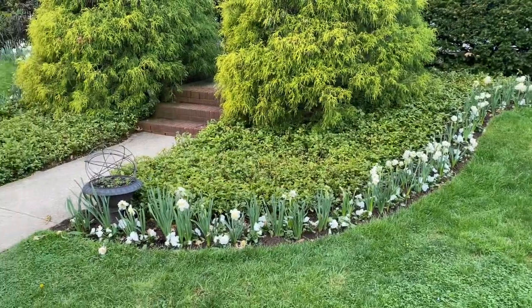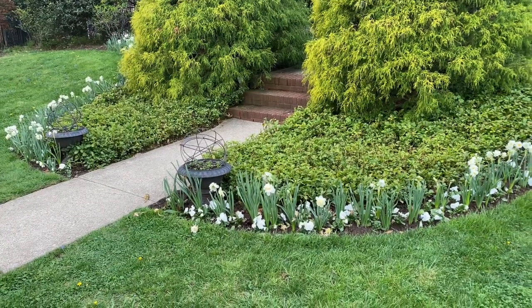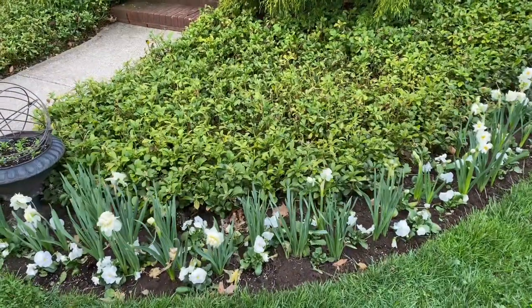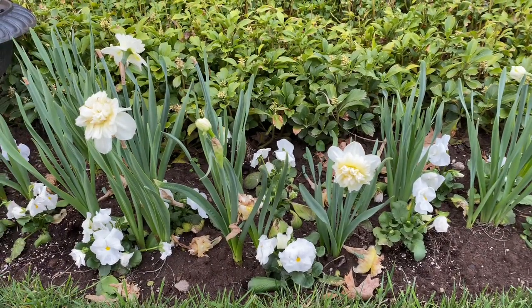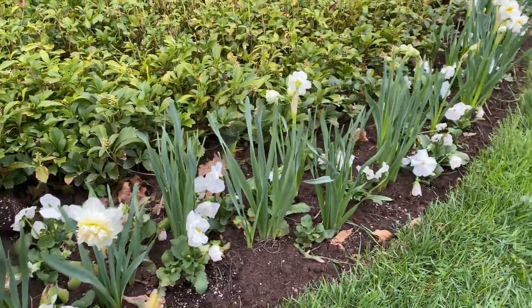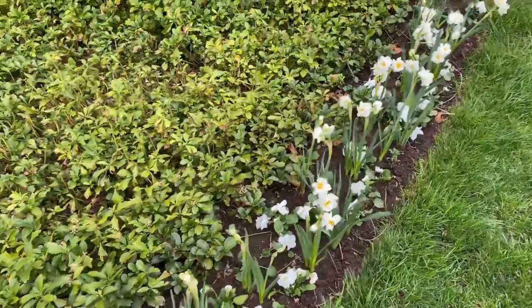Also, I wanted to show you how the front sidewalk daffodils are doing, and also the pansies that I planted in the previous video. The Ice King daffodils are kind of done. They said they did not like the heat. They kind of fried. Pansies did not like the heat either, so I had to water them every single day.